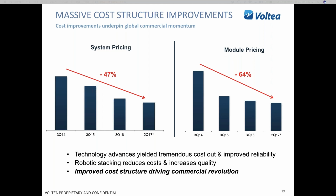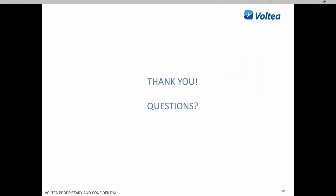And so this kind of pricing improvement is what is underpinning the very fast adoption in the industry of the technology. And hopefully what we're now seeing is the precipice of a transition from an emerging technology to a broadly accepted technology in the industry. With that, David, I'll conclude my remarks, and I sure hope we've got a lot of questions.